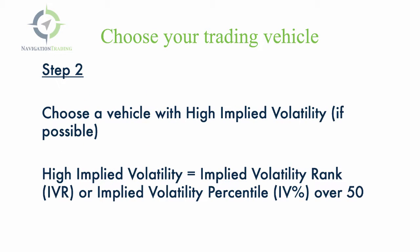Step two, we're going to choose a vehicle with high implied volatility. When you enter an Iron Condor, you're selling the options to enter the trade. And so we want to sell those options when they're priced high, and you know they're priced higher when implied volatility is high. So we define high implied volatility as having an implied volatility rank or implied volatility percentile over 50. So once you see that it's hit that level, then you know it's a good time to put on an Iron Condor.